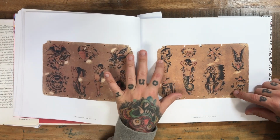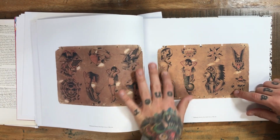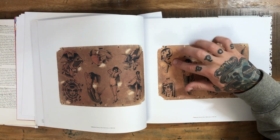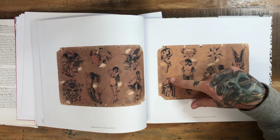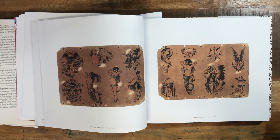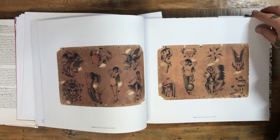Once again, a really cool elongated skull and crossbones. I always like when skull and crossbones are done like this, when they're more vertical. I don't really know why. The classic skull and bones, where it's just a cross on the bottom, has never really appealed to me.